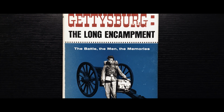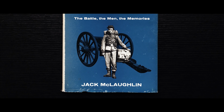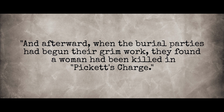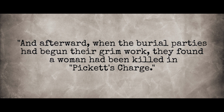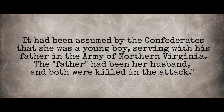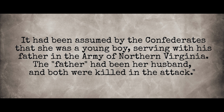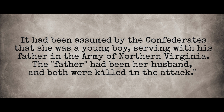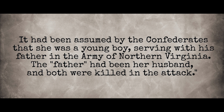In the book, Gettysburg, The Long Encampment, Jack McLaughlin wrote this. "And afterwards, when the burial parties had begun their grim work, they found a woman had been killed in Pickett's charge. It had been assumed by the Confederates that she was a young boy serving with his father in the Army of Northern Virginia. The father had been her husband, and both were killed in the attack."